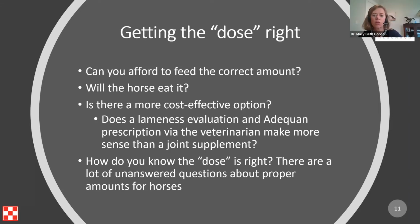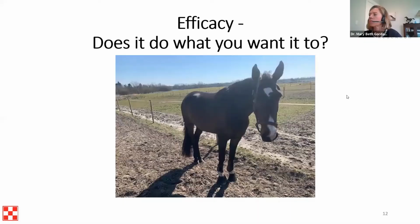And we looked for metabolites of turmeric in the blood and tried to get serum levels to a certain level so that we would know we were feeding enough to make it do the job we wanted it to do. And horses didn't absorb it at all. So we had to feed huge amounts to find tiny minuscule amounts in the blood work that we did. So in our study, you could feed the quality and type of turmeric that we fed, which is very high quality, to horses day after day after day and not find it in their system. So a lot of questions about how much to feed and if it's actually getting to where it needs to be.